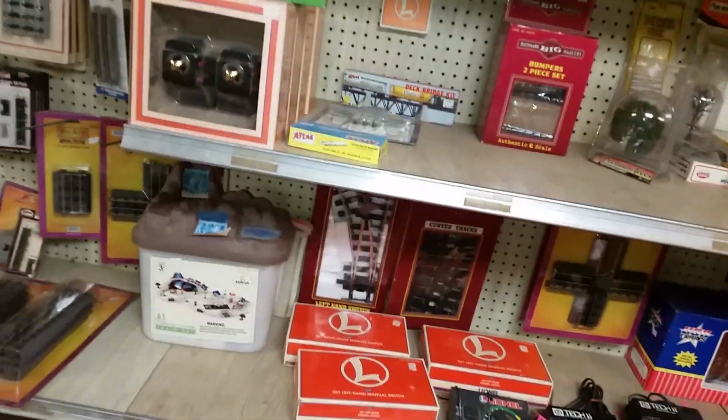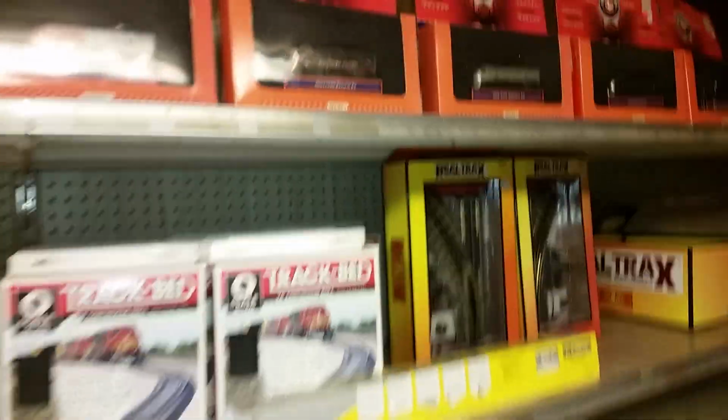We're at Brown's Hobby Shop in Burkholz, I think it is. Hold on. But anyhow, thought I'd give you a little tour. They got train stuff here. Big kids, little kids. Big trains, little trains.